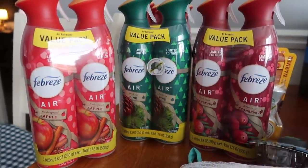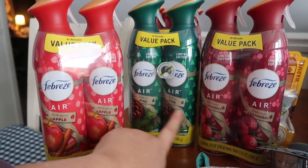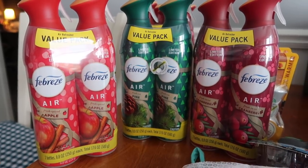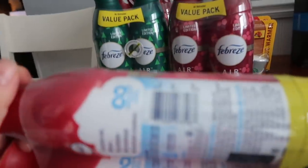25 cents for these double packs. I mean, this is just fantastic. I found apple, pine, and the cranberry mist, and I only bought the double packs. I don't know, that's what I got. I didn't get any candles this go around.